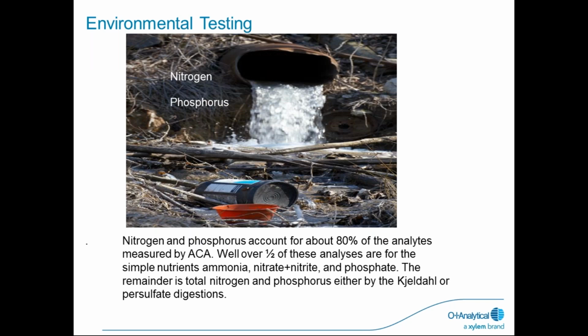So the big thing again is environmental testing. Nitrogen and phosphorus make up a lot of the testing. It accounts for over 80% of the analytes measured by automated chemistry analyzers. Well over half of these analyses are for the simple nutrients ammonia, nitrate, nitrite, and phosphate. The remainder is total nitrogen and phosphorus, either by Kjeldahl or persulfate digestions.